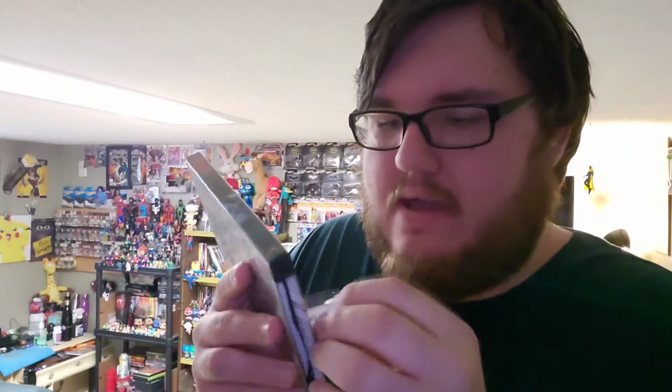This is one I totally just picked up on a whim, have never heard of it, and I don't know why people take off the security thing and just stick it to another random piece of the cover. Like, what is wrong with you? I don't know what's going on here. But that is Robert De Niro in Ronin. Never heard of this movie, at least not to my knowledge. I don't think I've ever heard of it.